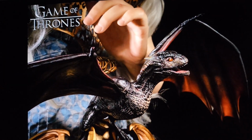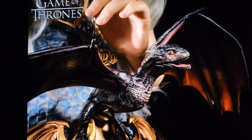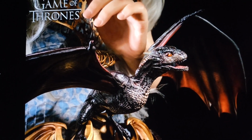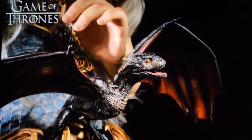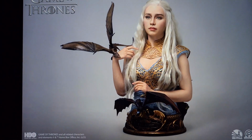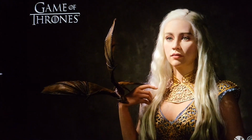Yeah, they all look freaking fantastic. Look at that. That is just absolutely killer. Of course, all the dragons are going to have seam lines on their wings, as will any dragon statue you ever buy. You can also see the skin texture, like the fingernails on Khaleesi look absolutely amazing. It's just like, ooh, this thing is so freaking beautiful. I am a huge, huge fan of this piece.